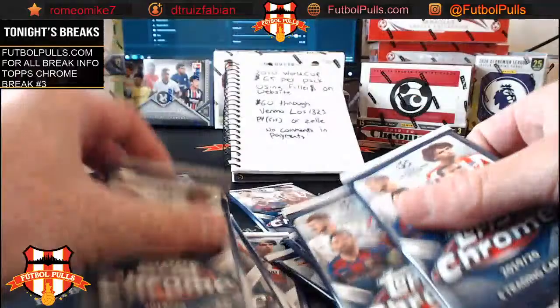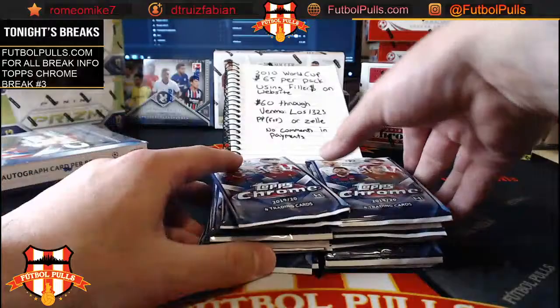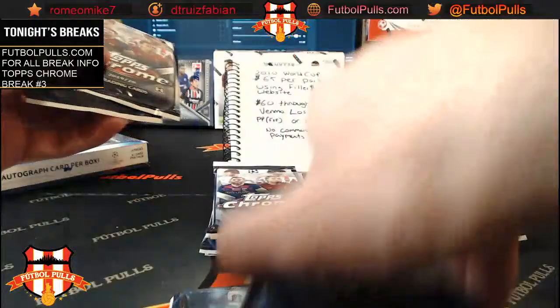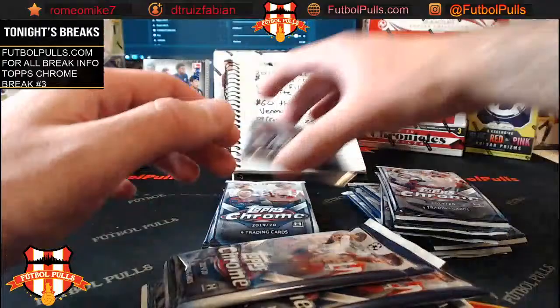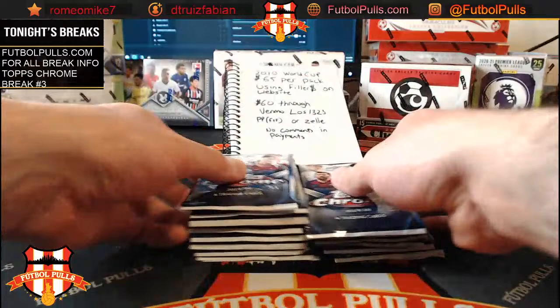We haven't ripped Chrome since release day, so it's going to be pretty fun, especially the way these prices have been going for all Chrome cards, to be honest with you. It's quite interesting to see how much these cards have been going up. Especially Haaland, Fati cards have been going up as well. Ronaldo cards have been going up as well, especially any of the variations or even the numbered set.